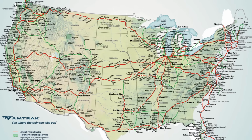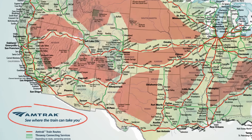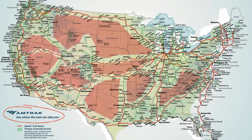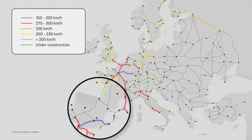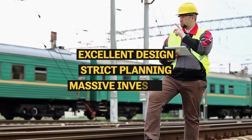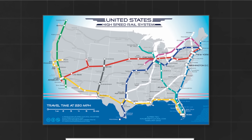While parts of the US have some good mass transit, there are large areas of the country which aren't covered by Amtrak, the nation's largest passenger railroad service. But let me show you another map, this time of high-speed rail in Europe. Now obviously, high-speed railways aren't going to be as common as regular speed railways, as they require excellent design, strict planning, and massive investment. And yet, as we can see, high-speed rail is present in Europe, which is a stark contrast to the US, as you can see from this map.